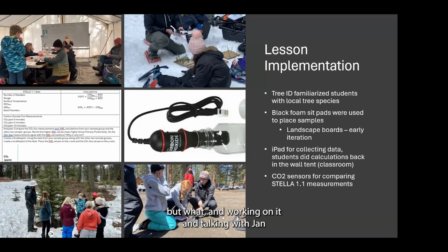But in working on it and talking with Jan and building this lesson out, we came to the idea that, at least for my lesson, we would just sample ponderosa needles of different biomasses so that we could compare the amount of carbon sequestered and the spectral index, the NERV, between 25, 50, and 100 needle samples. I typically had about 8 to 9 students in the field group, and we split them up into 3 different groups to collect the different levels of needle samples, and then we measured the reflectance of those 3 samples.